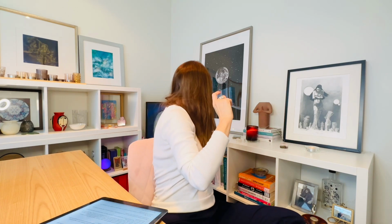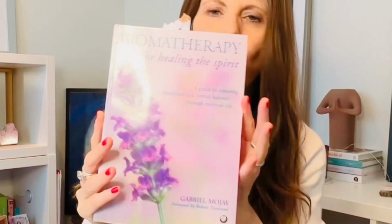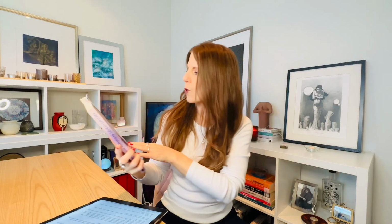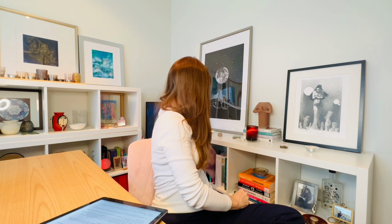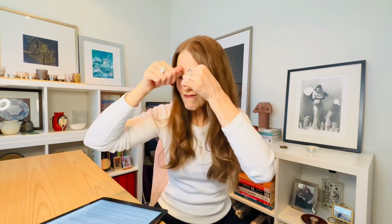And this is his book, Aromatherapy for Healing the Spirit. It's an absolutely beautiful book. Beautiful, beautiful. Put that back on my shelf.